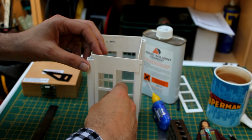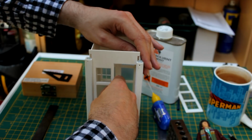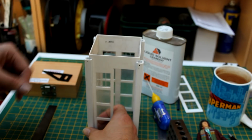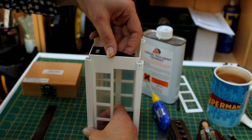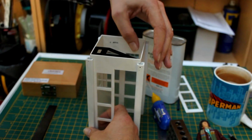Now, lock that in there. Whoops. Lock that in there and there. There's my little squarey bit. Look at that. Again, that wasn't so bad.